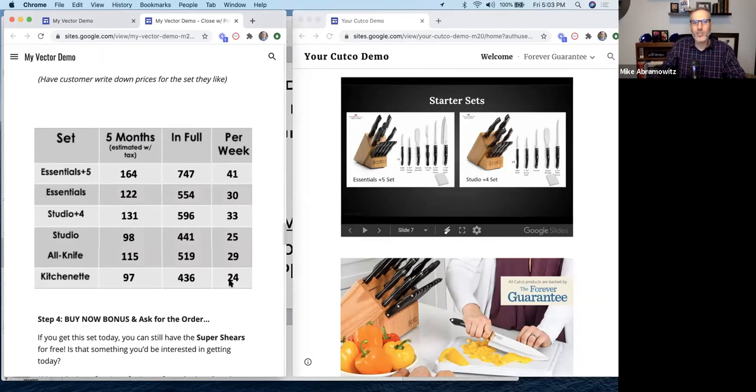A kitchenette set, $24 a week? That's 3 trips to Starbucks for an entire kitchenette set. Ready? This is where you're going to be like, all right, Mike, literally stop talking. Mike, can you please stop talking? I want to go do my appointments right now. Like, I'm ready. Okay? Any of you money motivated? A little bit money motivated right now? A little bit? Maybe.